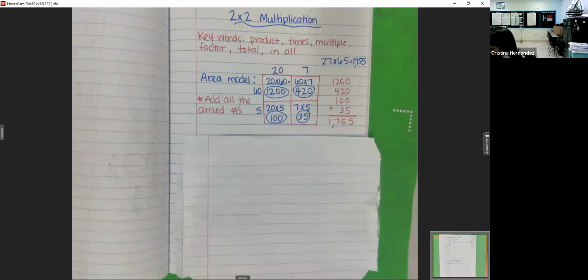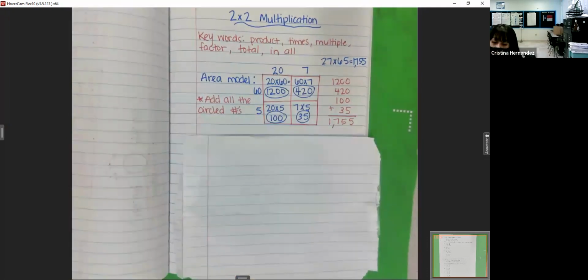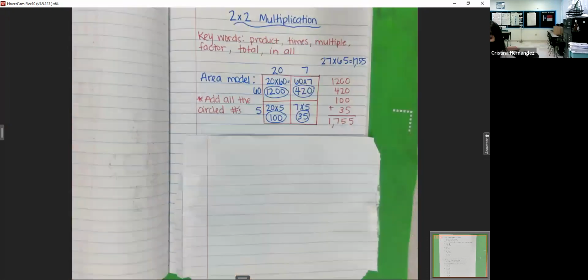So the area model may be the easiest for some of y'all right now, probably this week. I would say by the end of this week, we should at least be able to do the area model when it comes to multiplying 2-digit by 2-digit numbers. We should be able to at least do that.